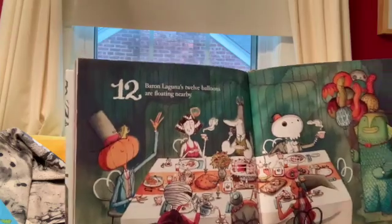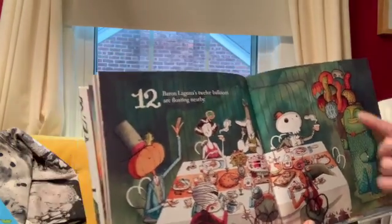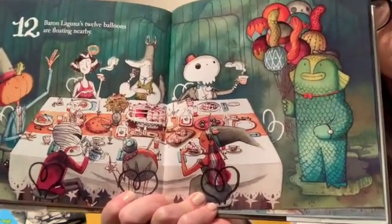Baron Laguna's 12 balloons are floating nearby. 12 of them. There they are. I think 3 are shaped like snakes, and he looks like some kind of sea creature.